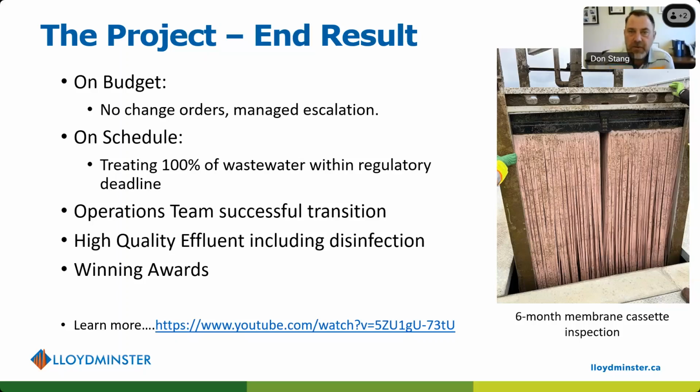The schedule, we were ahead of schedule, which is another thing I'm extremely proud of. With the tight time frame we were given, and through everything we went through with the pandemic and stuff like that, we were compliant and delivering this prior to December of 2023. I think we were commissioning in October, which is 2 months early, which is quite a feat. The operations team, successful transition. I don't even know if there's a transition.